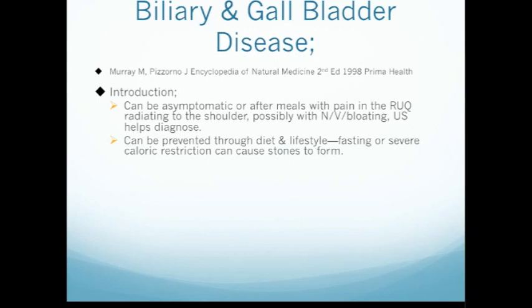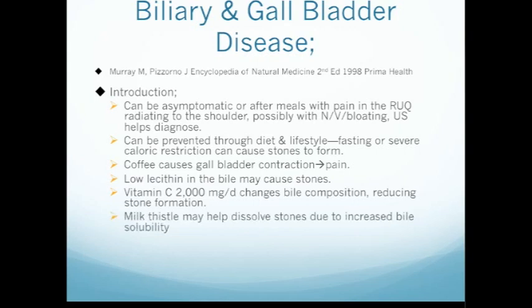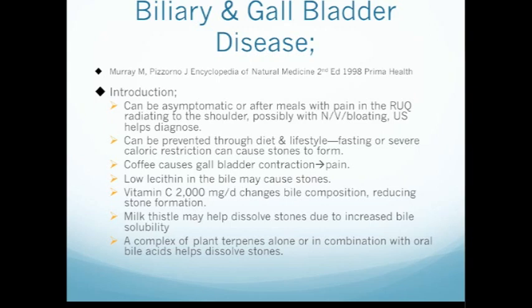It can be prevented often through diet and lifestyle. Fasting or severe caloric restriction can cause stones to form. Coffee causes gallbladder contraction, which can cause severe pain. A low lecithin in the diet and in the bile may cause these stones to form, so lecithin supplementation can be helpful. Vitamin C, 2,000 milligrams a day, changes bile composition, reducing stone formation. Milk thistle can help dissolve stones due to the increased bile solubility. A complex of plant terpenes alone or in combination with oral bile acids can also help to dissolve bile stones.